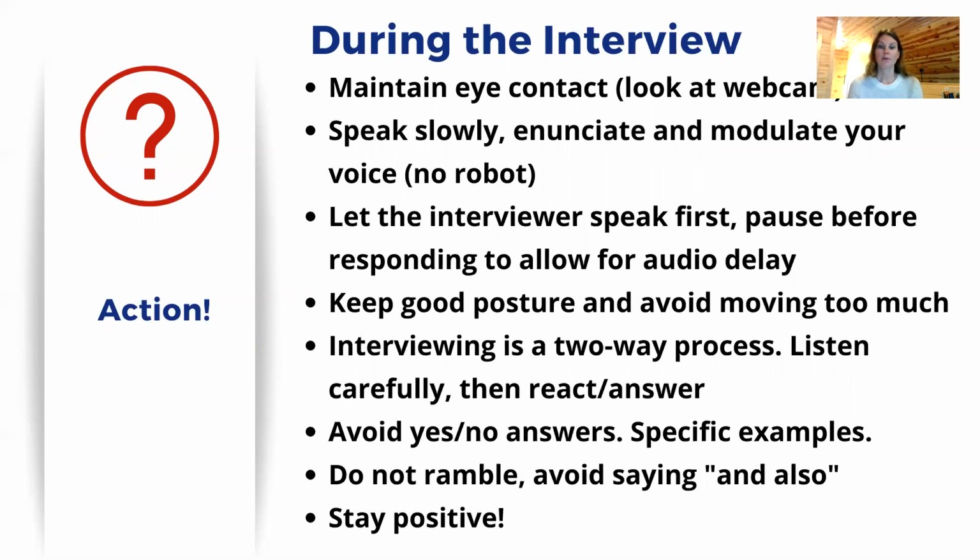You don't want to ramble. You don't want to keep saying, and also, to keep the conversation going too far. You want to be able to answer the question, wrap it up, put it back into the interviewer's lap to let them lead the interview. And you always want to stay positive.